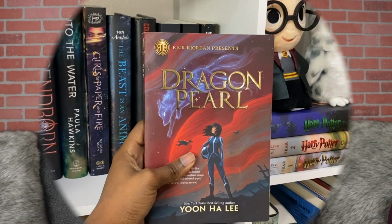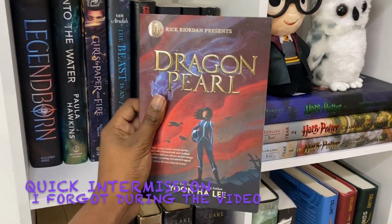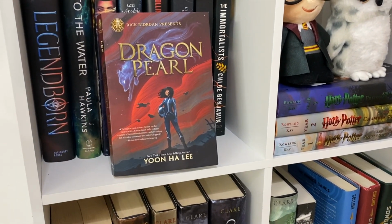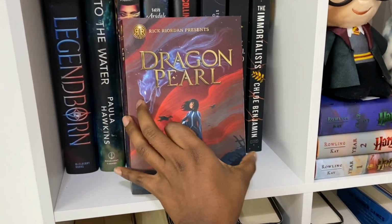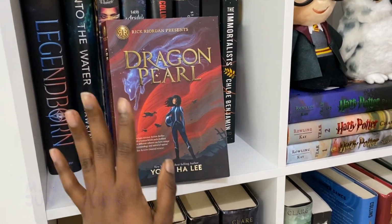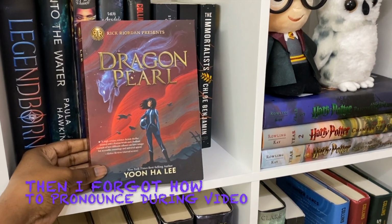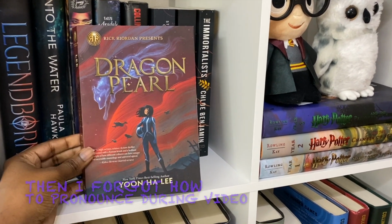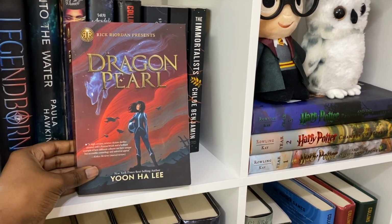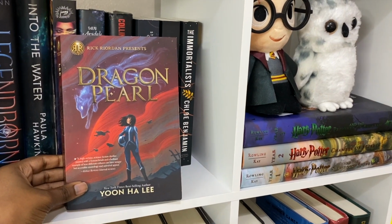This book right here. I just wanted to show you an up close of the book and take this time to say that I deeply apologize for the mispronunciation of Min and Jun's names, because the pronunciation list was at the end of the book and that's when I saw it. It was only after I was done reading the book that I saw the correct pronunciations. So I am very sorry to anyone I may offend by not pronouncing the names correctly.